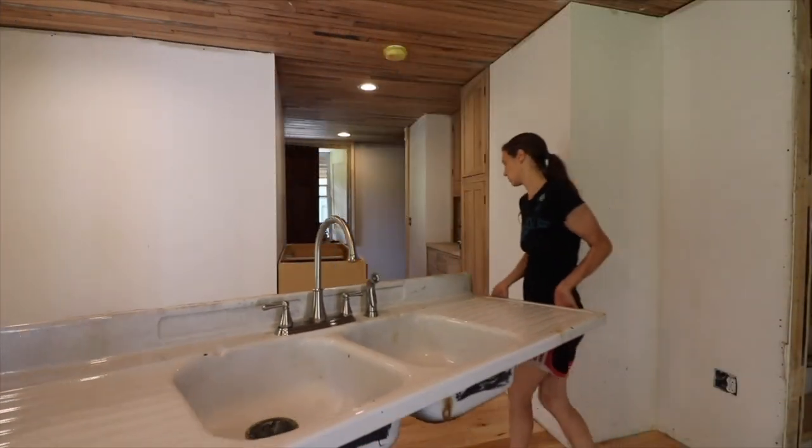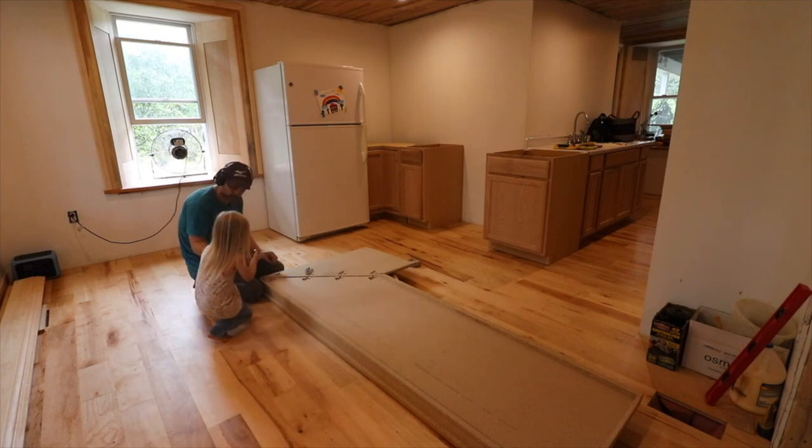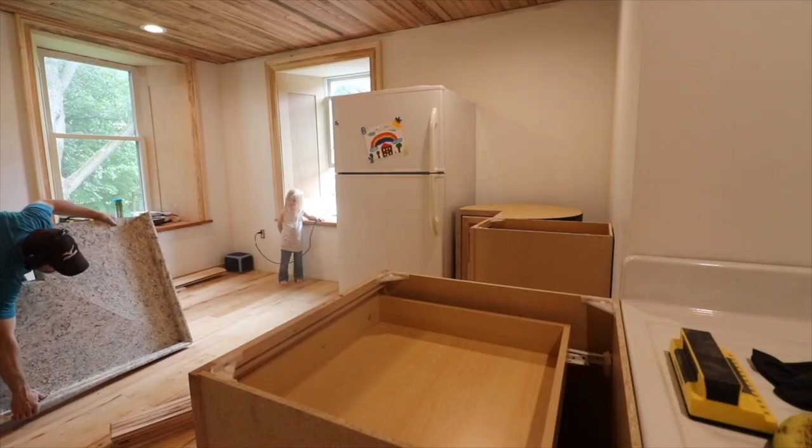Putting together the temporary kitchen was a lot of fun. I'm really looking forward to doing the real kitchen on the other side of the house. I really cannot wait to start that project this next spring.